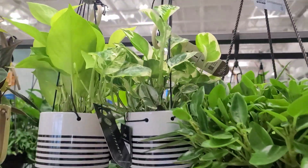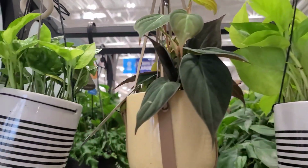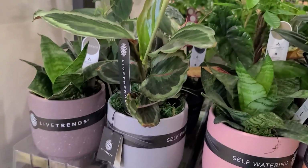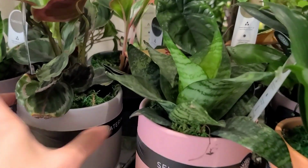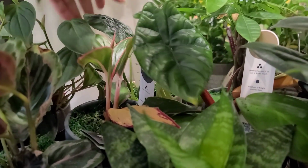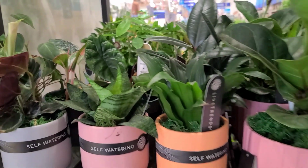So anyway, some more pothos varieties up here. There's some peperomia as well. Nothing out of the ordinary. Some calathea, like literally all the same stuff that we always see. I think this is Alocasia Quilted Dreams. She's pretty cute, I'm not gonna lie.